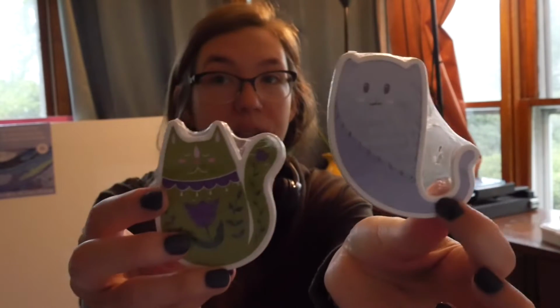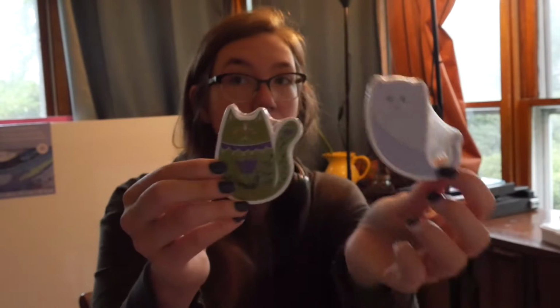And here are the stickers that I just got in. This one's a ghost cat, and this is like a folk flower cat.